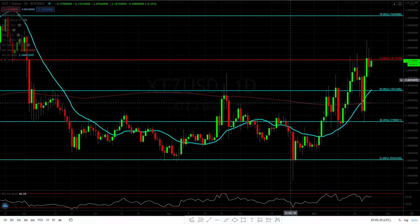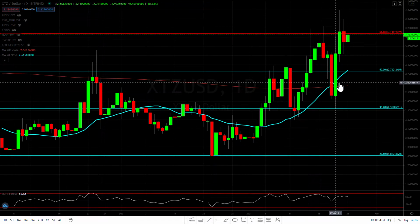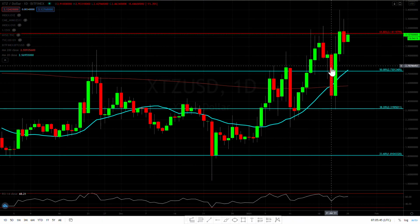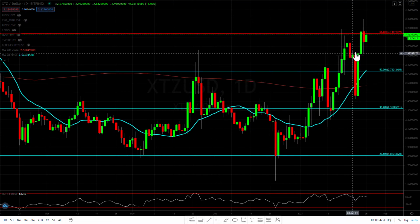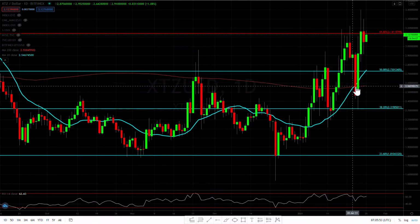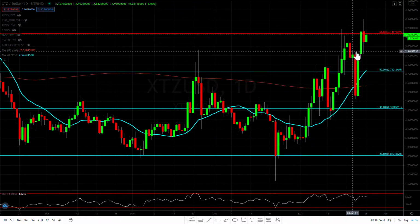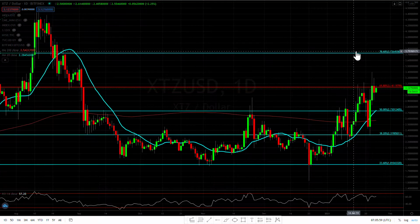So looking at the daily chart, guys, a couple days ago we had this massive bullish candle, which was great because I got a little concerned. We had this pullback and then we closed below the 200-day moving average and the 20-day moving average, but then the following day, boom. So that makes it very bullish.